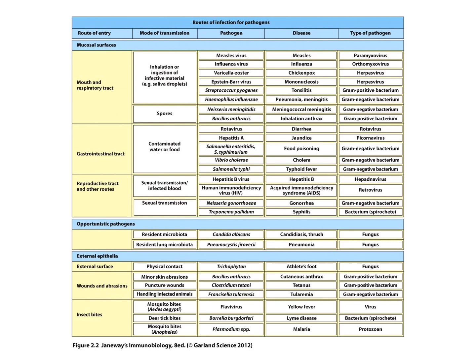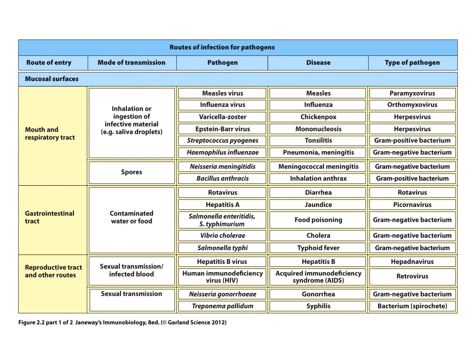When you look at whatever route of entry there is for a given pathogen with the disease, we are constantly being exposed to different things. Every time you breathe in, you're bringing in different viruses, different bacterium, different everything. Every time you eat, drink, you run the risk of different viruses to cause diarrhea, jaundice, as well as bacteria, food poisoning, cholera, typhoid.